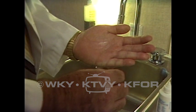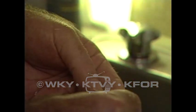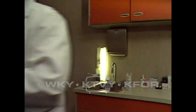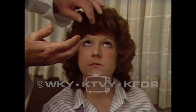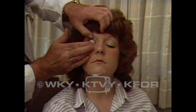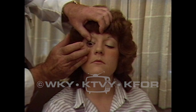The extended wear lens is about 75% water, a higher water content than a normal soft lens. This allows the eye to breathe. The lens can remain on the eye for weeks at a time, but it should be cleaned by a doctor about every 2 months. And you should know that extended wear lenses don't last quite as long as soft lenses. You'll need to replace them nearly every year.